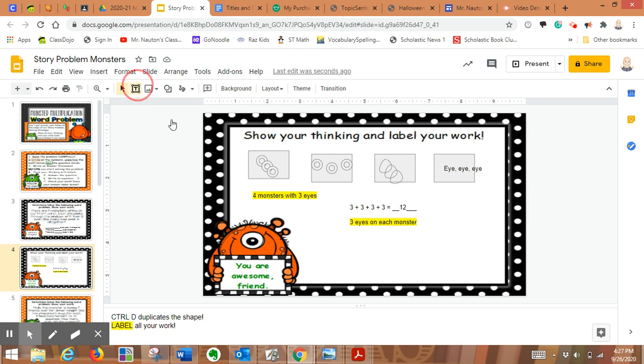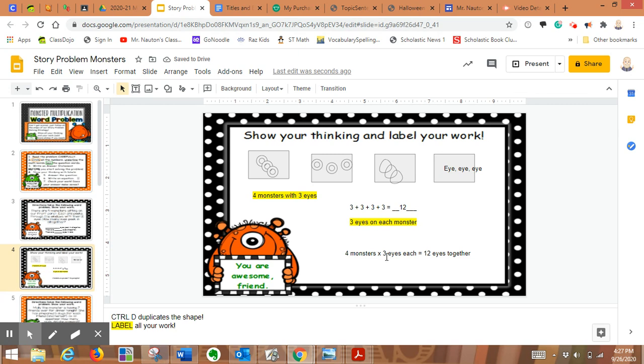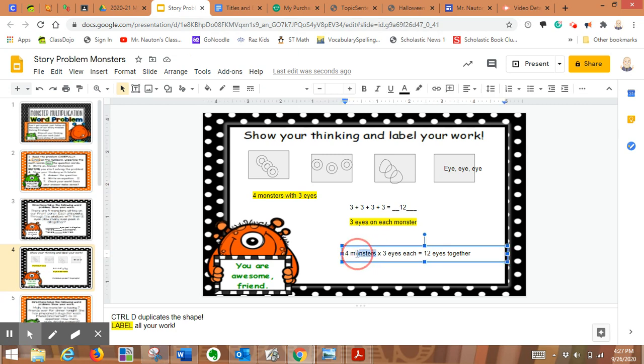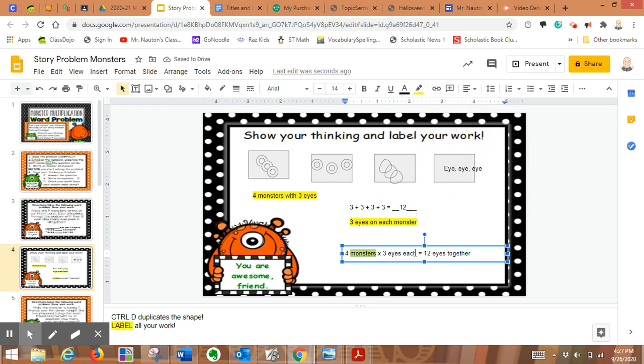Oh yeah, what if I just did this? And I said that was 4 monsters times 3 eyes each equals 12 eyes. Very important word I need right now, right? Together. I see how I've labeled all my work. Labeling. 4 monsters, 3 eyes each. Check my spelling, all together.